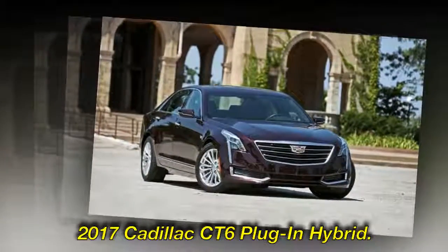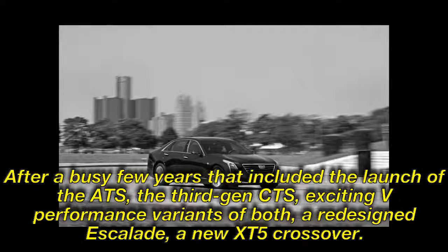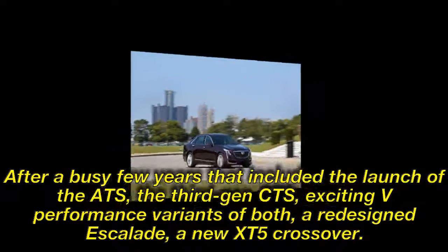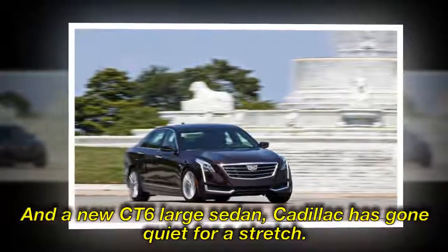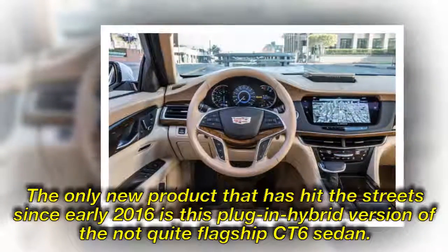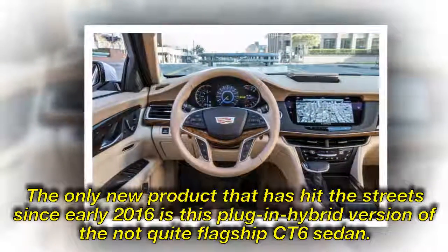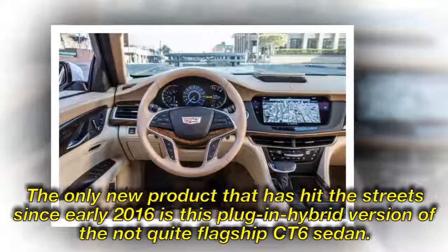2017 Cadillac CT6 plug-in hybrid. After a busy few years that included the launch of the Austrian Schillings, the third-gen CTS, exciting V-Performance variants of both, a redesigned Escalade, a new XT5 crossover, and a new CT6 large sedan, Cadillac has gone quiet for a stretch. The only new product that has hit the streets since early 2016 is this plug-in hybrid version of the not-quite flagship CT6 sedan.